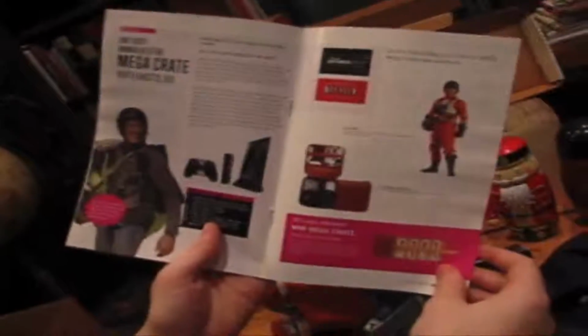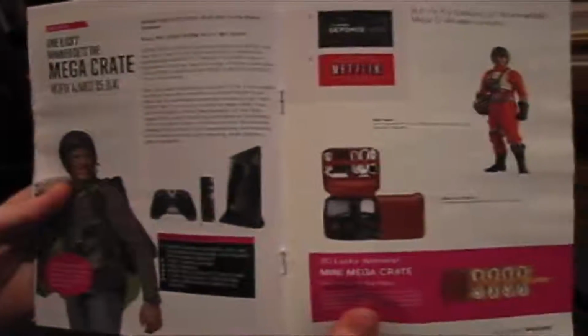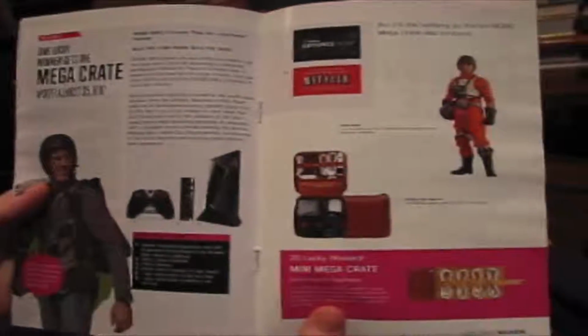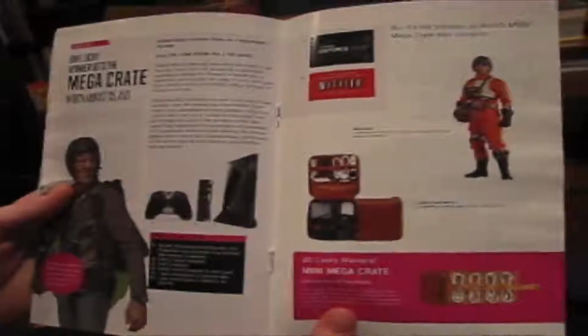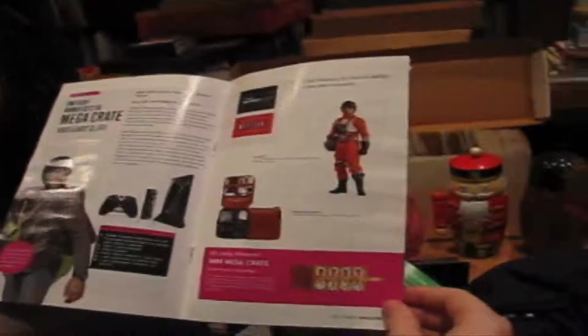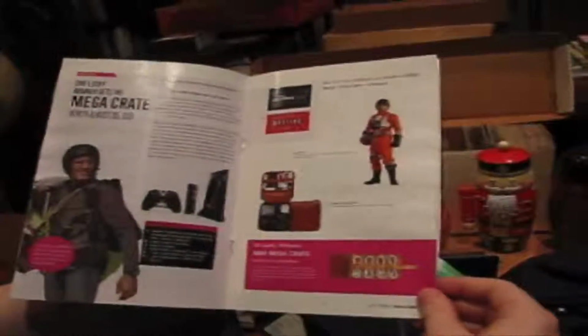The Mega Crate this time was, let me see. You got a skydiving experience, a game controller, a remote, a TV stand, a Netflix subscription, and GeForce subscription. So that's not a bad one. In the mini mega crate, it looks like it's a bunch of cords and roll up. Oh, that's nice. It's a bunch of like charging and like earbuds. Oh, okay, so we got the pen.